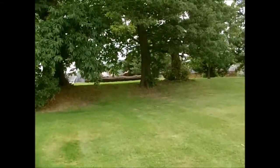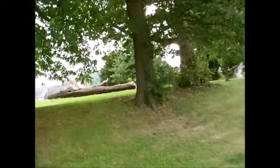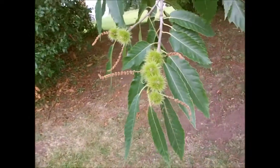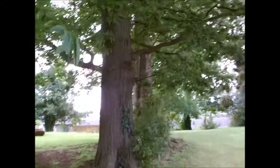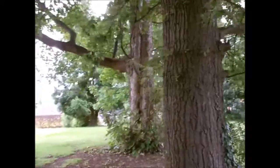We walk along here through the trees, and there again there's another oak tree. We keep coming across oak trees here. No, that's a conker tree. Look, there's conkers developing here. That's a horse chestnut. Conkers beginning to develop on there. We come up here, there's an old oak tree. Again, a couple of oak trees actually, it looks like.